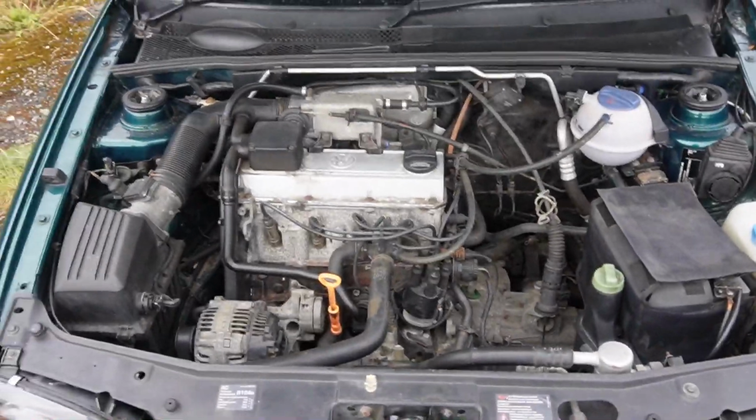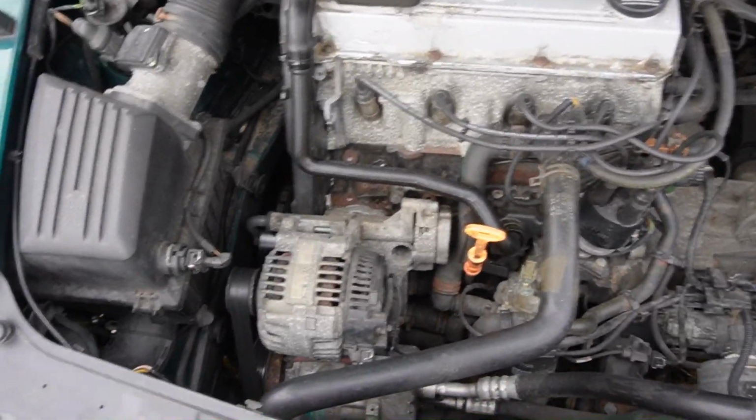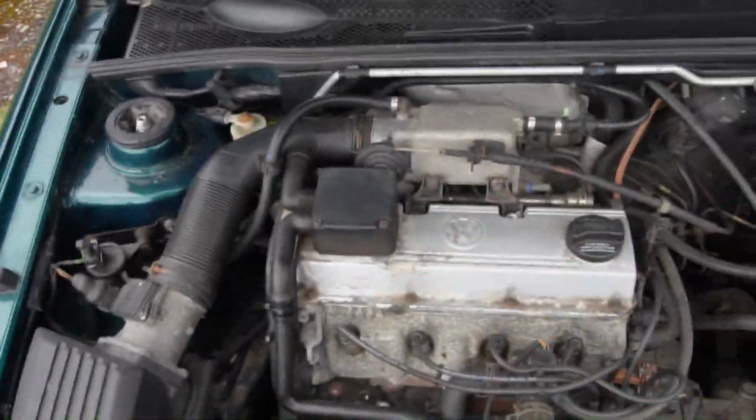So there's a 2-litre 8 valve. Very reliable, strong engine, very good MPG, and it is quite nippy. These get slated all the time, but I actually quite like these engines. It'd just be nice if there was just that tiny bit more power.